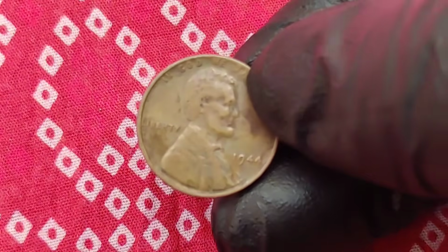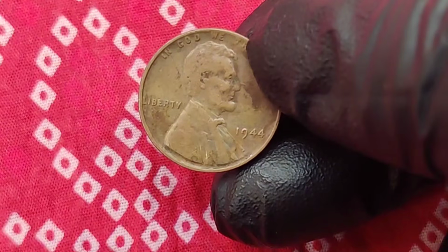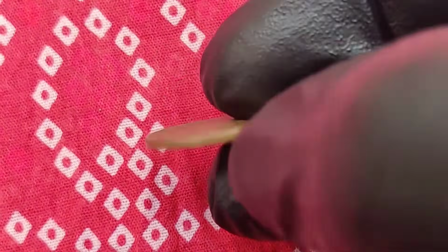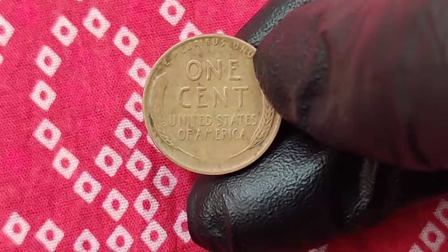Get it graded. Protect it. Because in the world of coins, time multiplies value, and the 1944 Lincoln Wheat penny is living proof that the smallest things can hold the biggest fortunes.